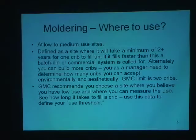Okay, we mentioned low to medium. So defined as a site will take a minimum of 2+ years for one crib to fill up. And we're hesitant to put numbers, but if batch bin comes in at 500 to maybe 4,000, we would see moldering from 200 or 300 visitors to maybe up to about 700 or 800. You could certainly do more, but it means you're going to have more cribs. It depends how much infrastructure you want to have. We try and limit from an aesthetic standpoint to 2 cribs. There are a few sites that have 3s.